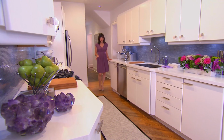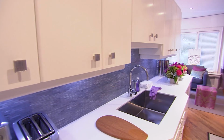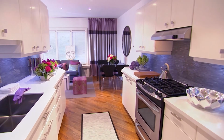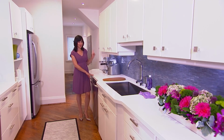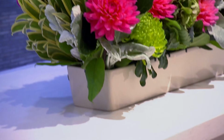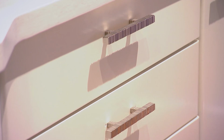The biggest transformation of this makeover is this kitchen, and that's because we kept so much of it. The cabinets are the exact same. All we did was give them a coat of glossy soft white paint, and now they're completely modern. The hardware is in a silver finish, and this isn't your typical hardware for a kitchen. This is the type of hardware that you would use on a high-end piece of furniture, and it's got texture, which just adds in another layer to our design.